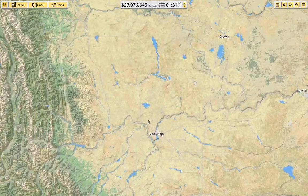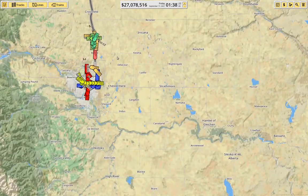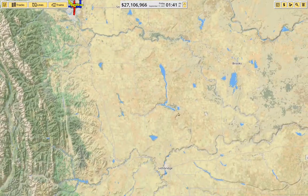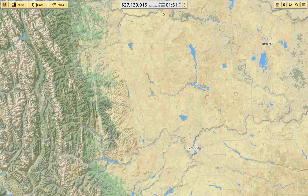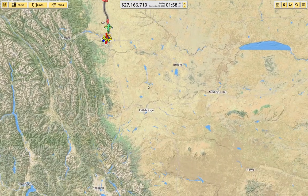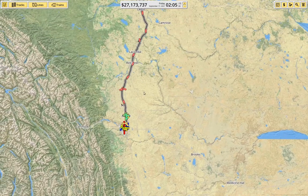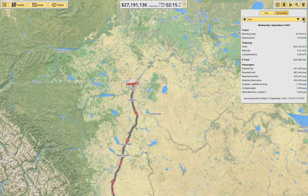Okay. I'm not sure which of these will be the next project, actually. Well, I've got a week to think about it, so there's that. I'll probably do the same thing I did this time, rough it in, and then we'll fling trains at it and look at things. But before I go, let's just check in on the accounting.